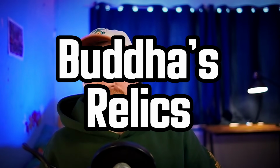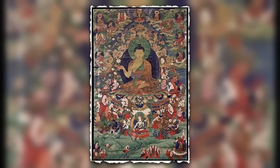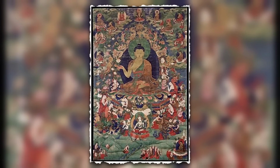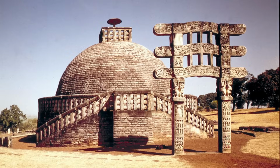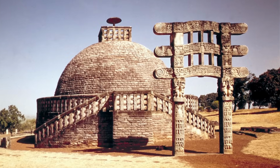The Buddha's relics. So according to the scripture, the Buddha ordered his followers to, after his death, cremate him and to take all of his remains, all of his ashes, and all of his belongings and all of his scriptures and distribute them into these tiny little buildings or shrines called stupas. So over time they apparently did this.